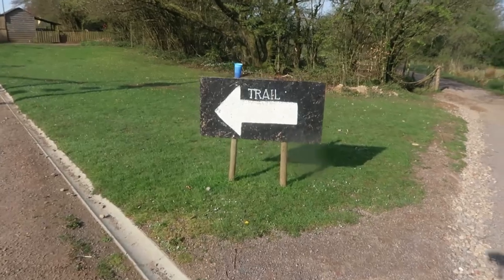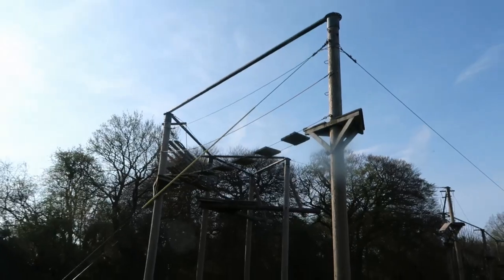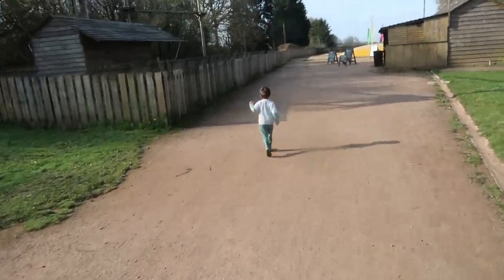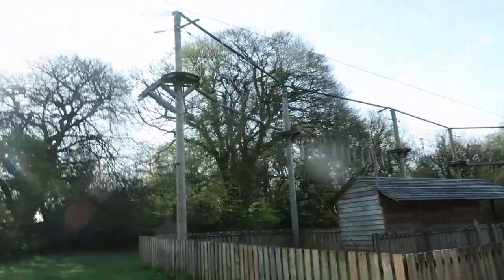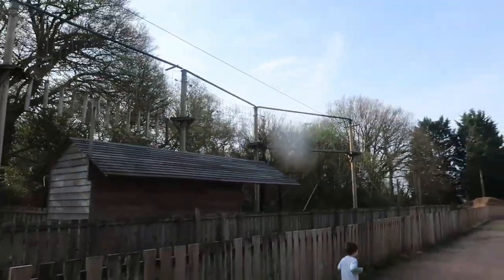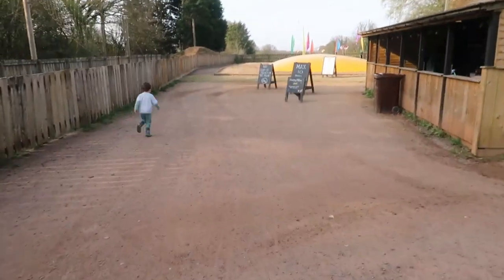This way, we're following the trail. It looks like they've got one of these climbing frame things. They do have a lot of gravel walkways, which is a bit hard to push the pram at times. For the most part it is hard and fairly easy, but there are sections that are not easy. It looks like they've got one of those zip line, go ape sort of things. You can see a skeleton up there as well. That's funny. Is that nice?